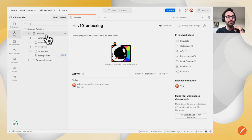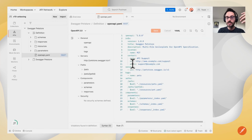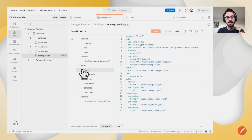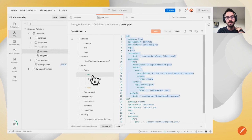And I can see that I have a definition made of several folders and files, and I have my root file right here, which still allows me to see all of the rest of the API. So I can see there's different paths, even if they're not shown in that file. If I click on one, this is going to navigate automatically to the correct file in here.